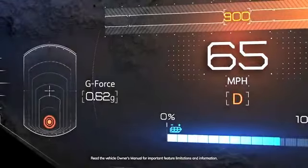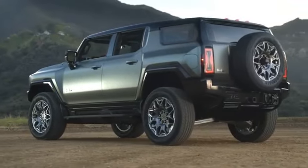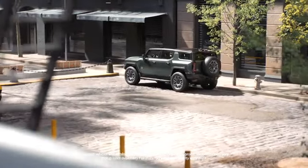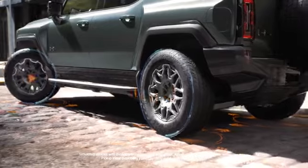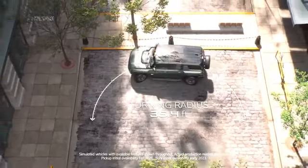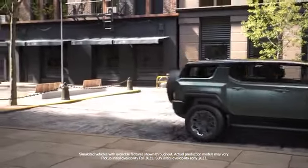As Brian highlighted, the SUV's wheelbase is nearly 9 inches shorter than the pickup. Not only does this give it great design proportions, but it also delivers excellent maneuverability around town. The Hummer EV SUV's short wheelbase, combined with available four-wheel steering, makes it incredibly nimble. The vehicle's turning circle is 35.4 feet, which is less than a Mustang Mach-E, a remarkable achievement considering the Mach-E's wheelbase is nearly 10 inches shorter.